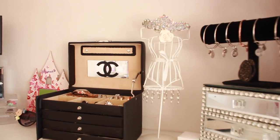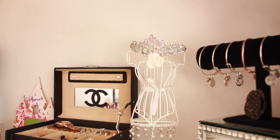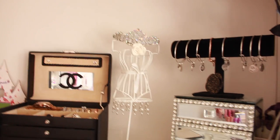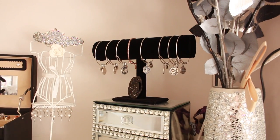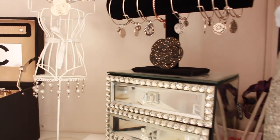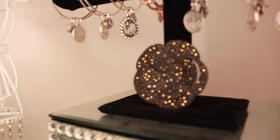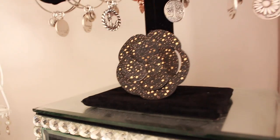I then have my dress form, which is from The Range, and this crown, which is my prom queen crown from 2012. Then I have this bracelet storage thing, and it's just got a little Chanel rose on there from a Christmas set. How cute is this Chanel rose? It's so adorable. It's got little gold stars on it.